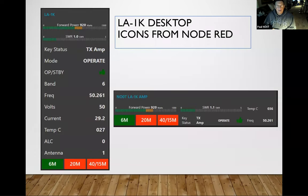This is what my icons look like. You can see I actually have two different ones. I just made that up myself, to where I wanted to put stuff. It's a really simple program. If I can do it, anybody can do it, because I'm not very computer savvy.